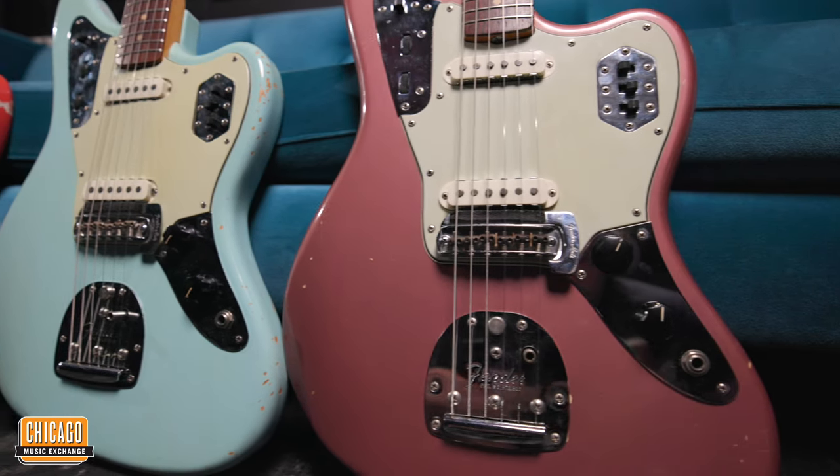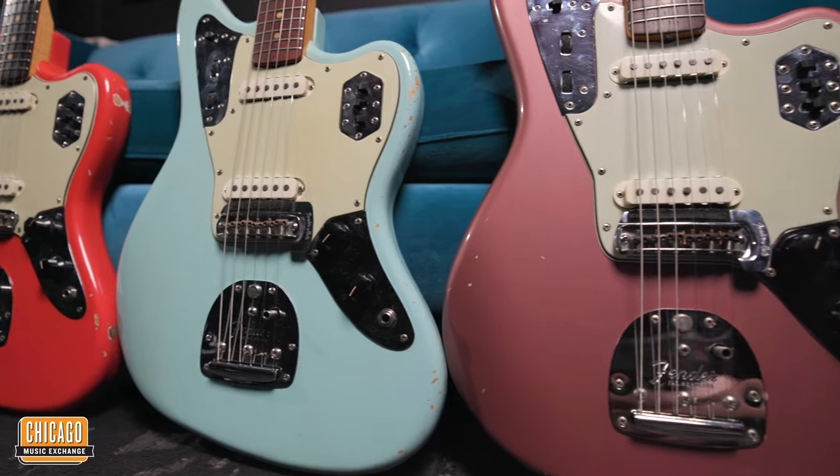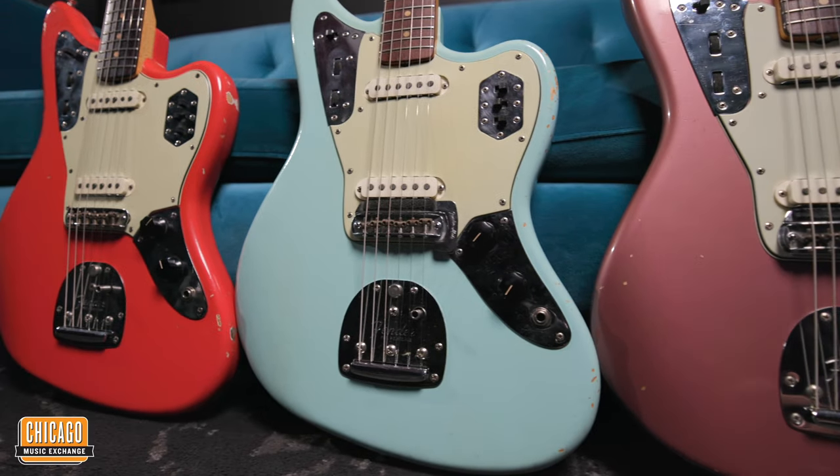He decided to part with them because he has a lot of guitars. And although these are fantastic Jaguars, he still has some fantastic Jaguars. So it's not like after he sells these, he's going to be out of Jaguars.